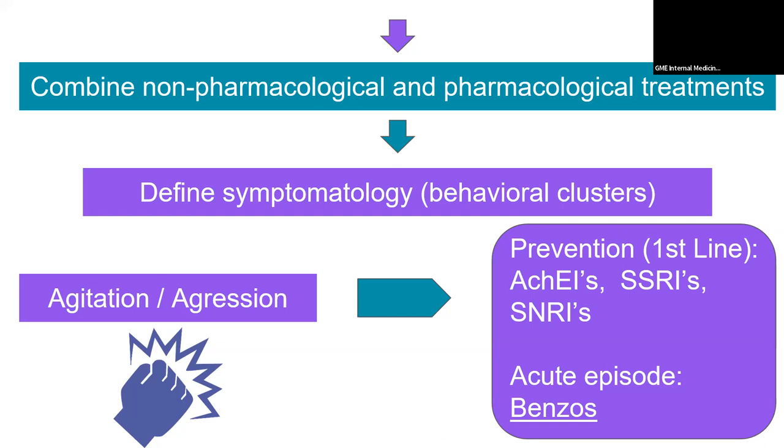Now, you want to be a little bit careful here. Obviously, there are reactions to benzos, especially in the elderly, but as long as we're being cautious, using low doses and using the right medication, that is the one with the right half-life, then you're pretty safe. We tend to use intermediate-acting benzodiazepines, like your lorazepam, for example. That would be the better option here.